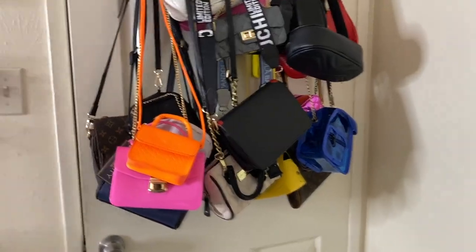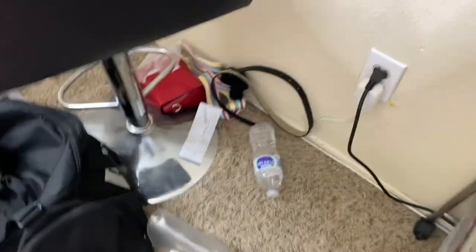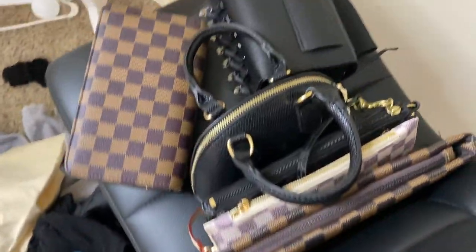Mama, what? Y'all, this lady. She too small. I'm trying to help her out. She don't know how to clean up anymore. Oh, do you want me to put these in any specific color? No. Girl, spoiled. Finally got a way to hang up her stuff because some of them are still just in a chair.